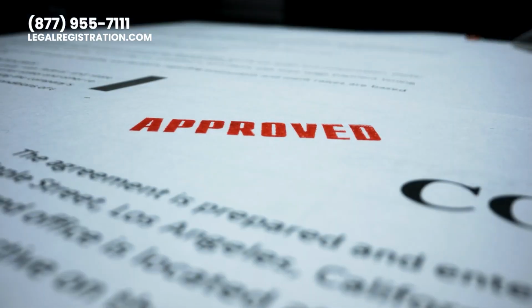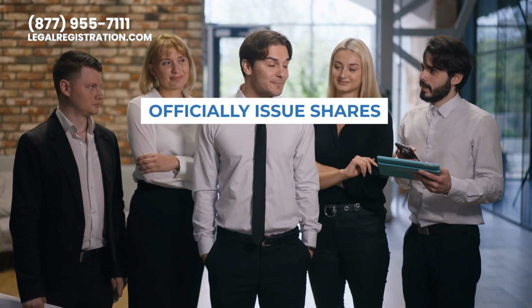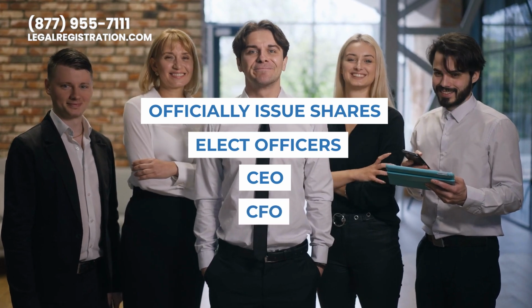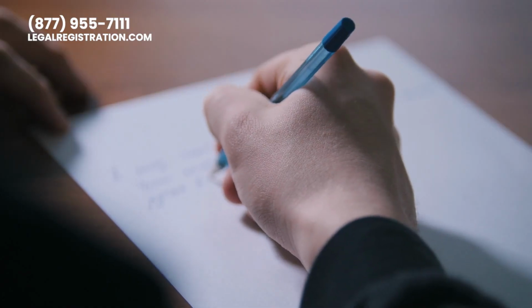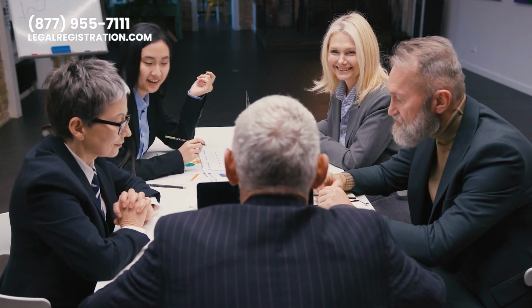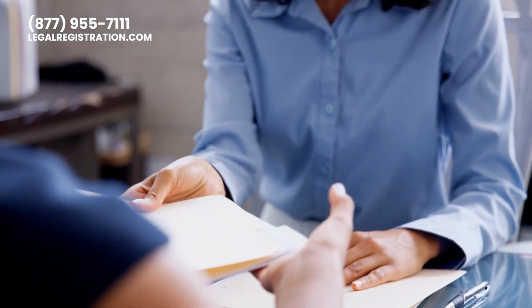Right after the paperwork is approved, schedule your very first board meeting. This is where you'll officially issue shares, elect officers like CEO and CFO, and log everything in the minutes. It sounds formal, but think of it as the kickoff party where everyone gets their job titles and the company hands out its very first stock certificates.